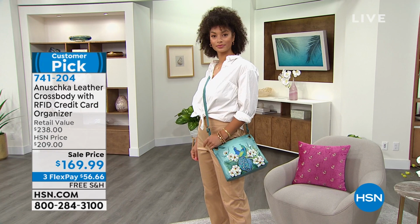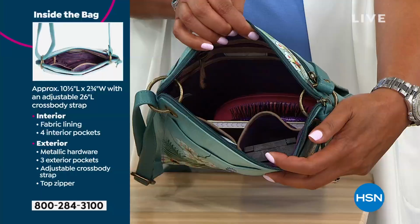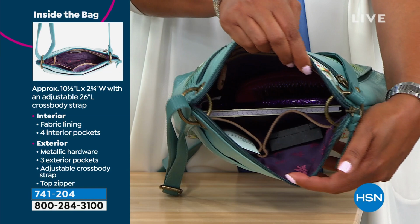And if you're ever wondering, hey, what happens if I get caught in the rain, if I get caught in the storm? I mean, you said it's raining in Florida, right? Hey, don't worry about it, because it's like any good leather bag. You get caught in the rain, you just take a dry cloth and rub it right across it and dry it up and you're good to go. We do have the Anuschka Leather Protector, by the way, on hsn.com, which you can always use to protect your bags.